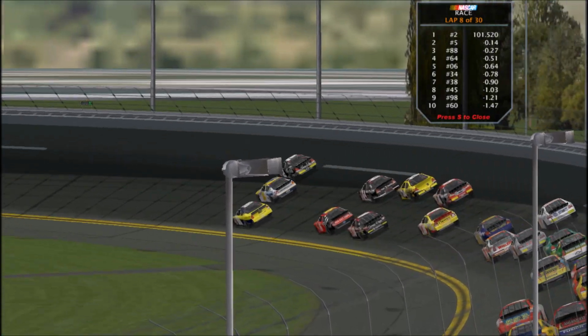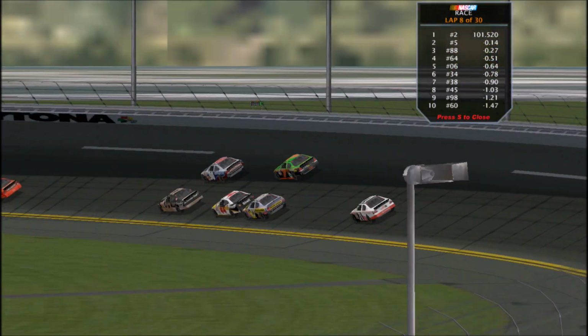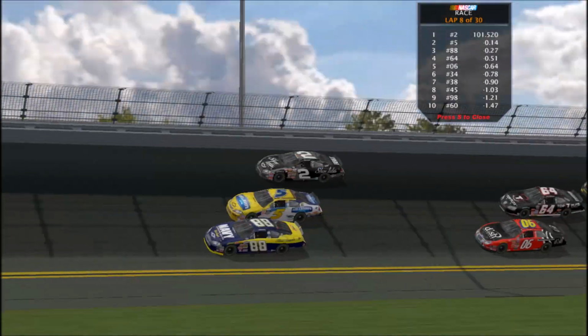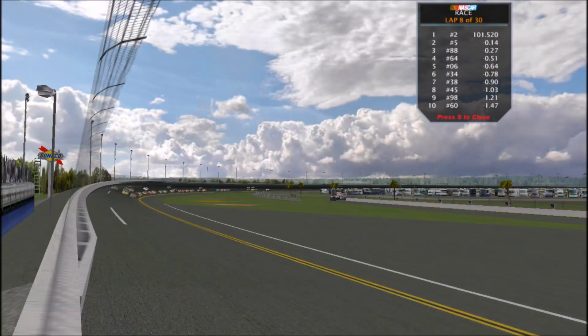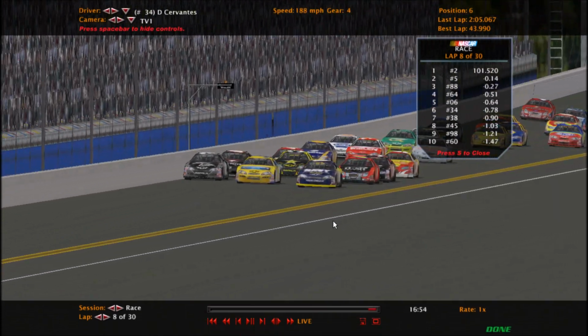So, like, who's the highest running Premier Series driver? I really wish this frame rate would just piss off. The highest running Premier driver. Damn, I don't know. I don't see anybody.